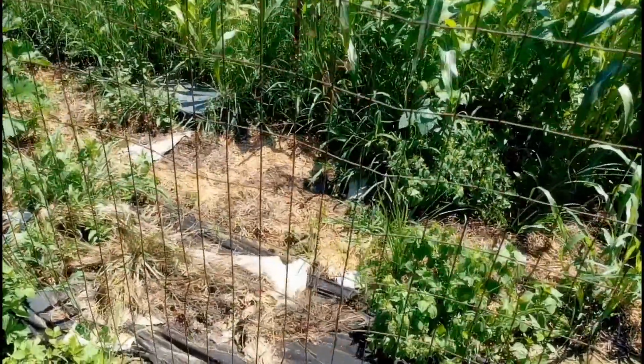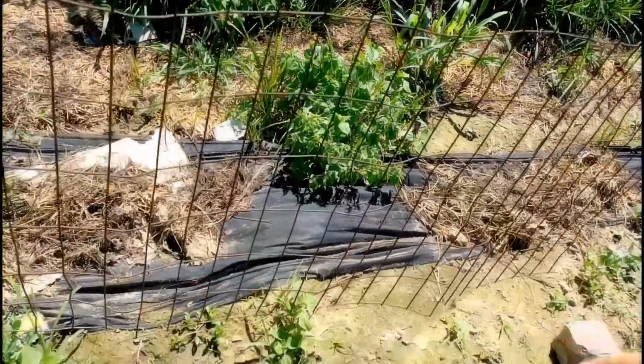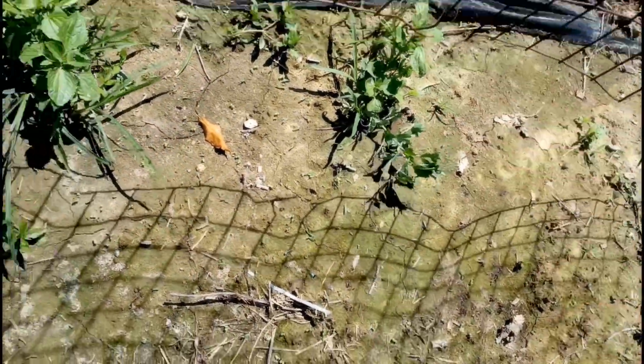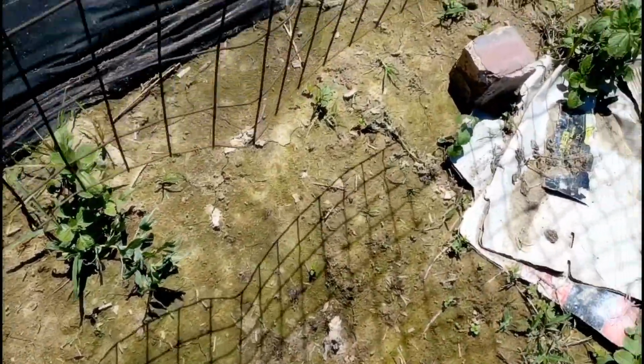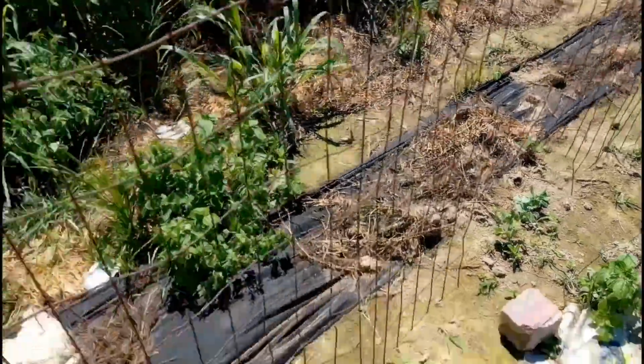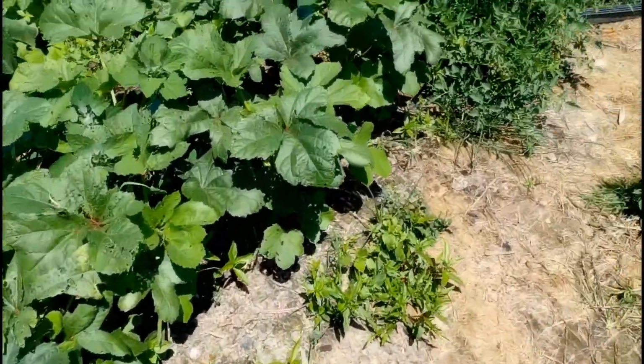Might drop this fence down. And there's no might, I will drop this fence down so these peas can start climbing on it, because right now they're just kind of falling over and it's way too high for them. So that'll be on today's project, probably this evening too. But let's get this squash picked.